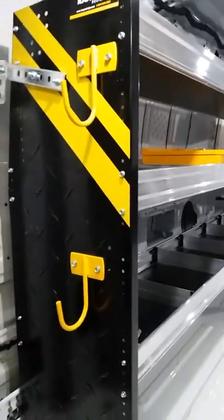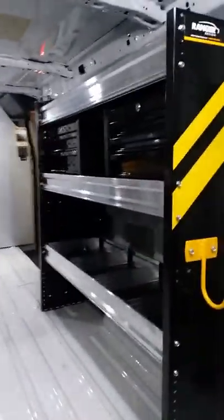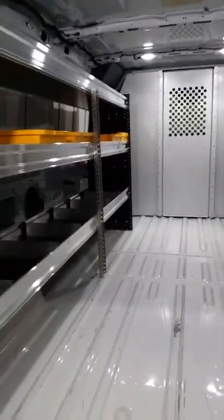We got the hooks, the hanger cords and whatnot on. Of course, we can do a lot more options. Get slides to put in there and a floor system. This gentleman here just wanted it just like we got it.